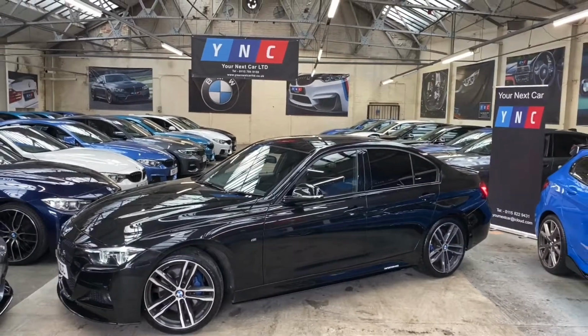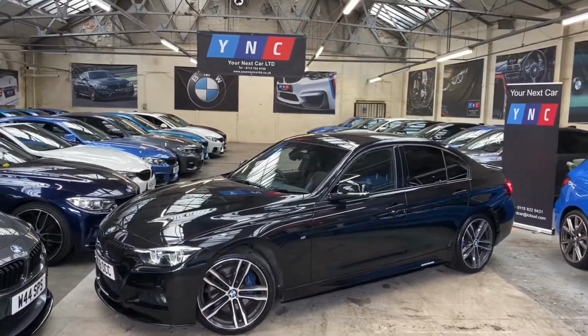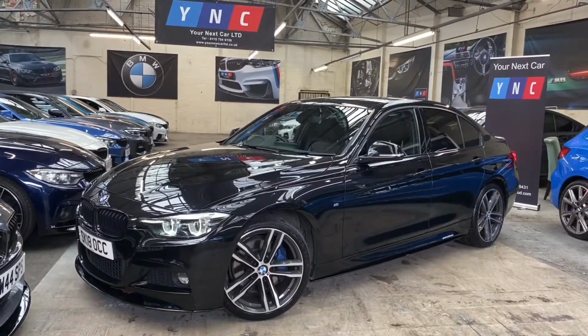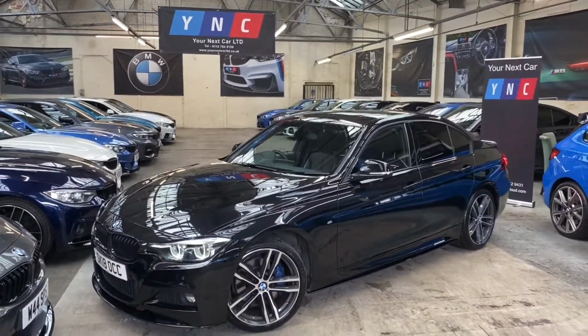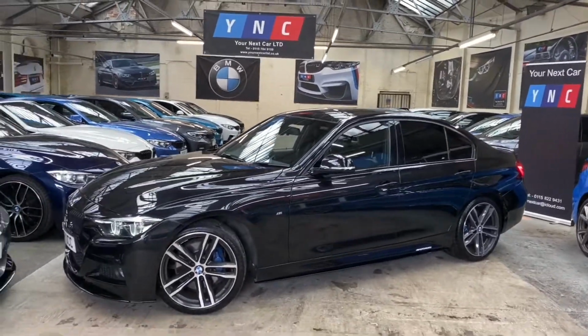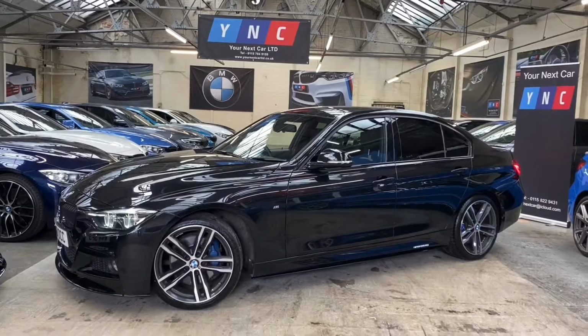As always, we are going to begin with taking a walk around the exterior of the car. I'm going to go through major talking points and features of this incredible 320i M Sport Shadow Edition. It's presented in the black sapphire metallic, and alongside that we've also fitted the full YNC Mperformance body styling kit.